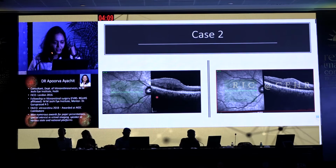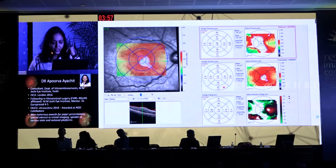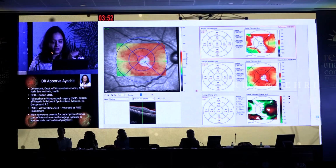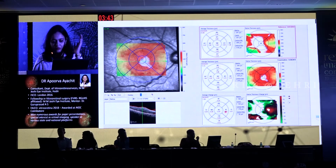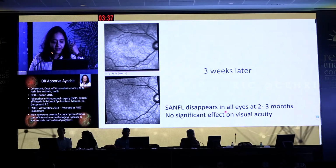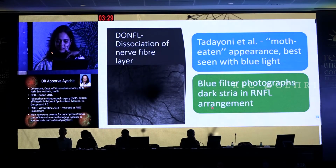This is another case where we had done an ERM and ILM peeling. This is one particular hyporeflectant area here. We can see that there's an actual reduction in the SANFL 3 weeks after surgery, dramatically in the temporal and less so in the nasal. So the nasal side of the macula takes longer to become thinner after SANFL. SANFL, even in studies, has been described as disappearing in all eyes at 2 to 3 months, and there's no significant effect on visual acuity measured even at 6 months.